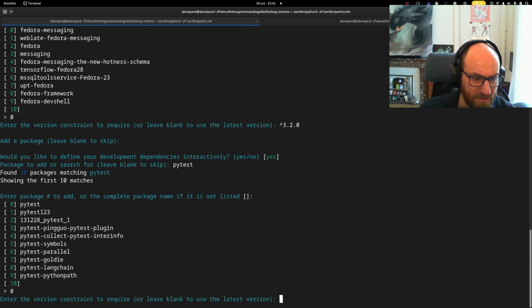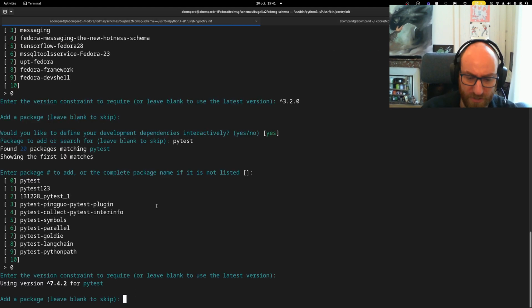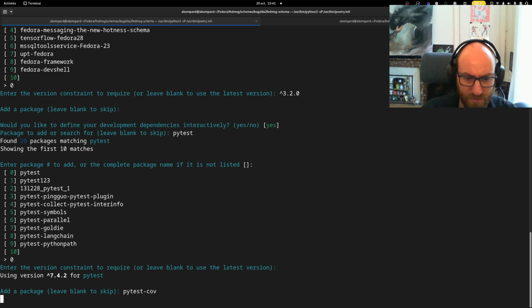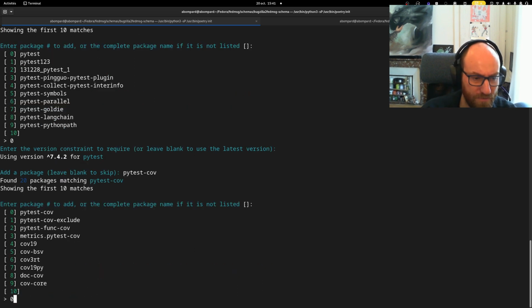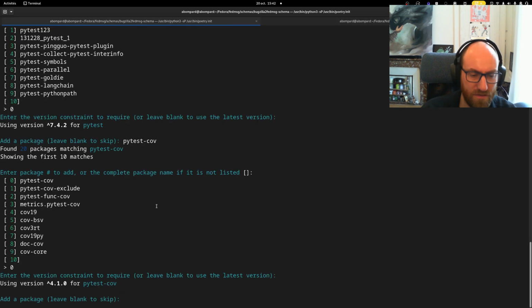So yes, pytest. Do I want a specific version? Honestly, I don't care. PyTestCov, yes, certainly, for coverage. No specific version. PyTestMock, I'm not sure I need to use that. I will definitely add black, that's for sure.